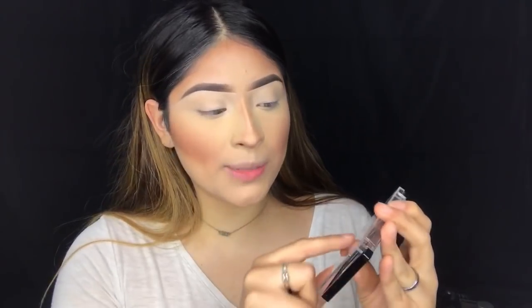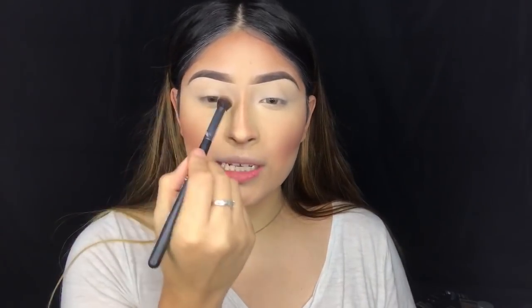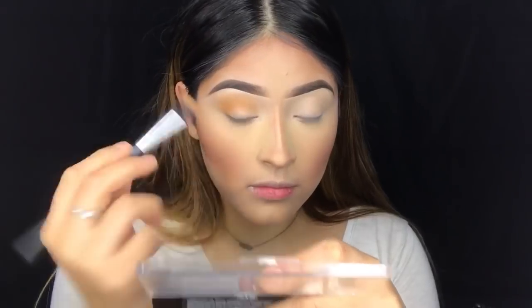Alright, so I did think about it. I am going to be doing like a bronzy look. Hopefully it turns out okay and how I picture it in my head. If not, oh well. But anyways, we are going to be using the Mix 1 palette from Amuse Cosmetics, and I am going to be taking this shade here and adding it as my transition color all over my crease and outer corner.